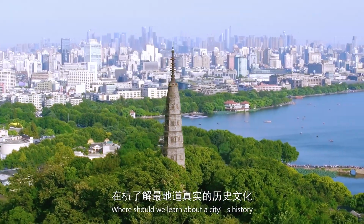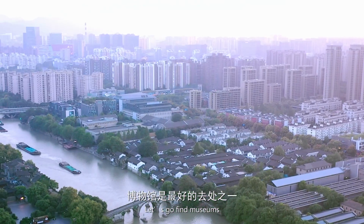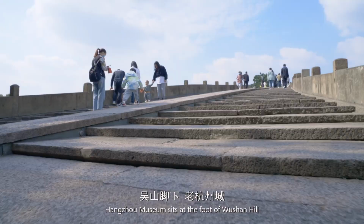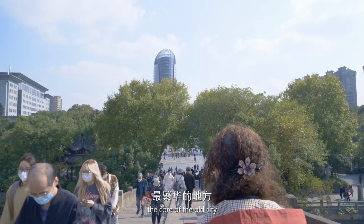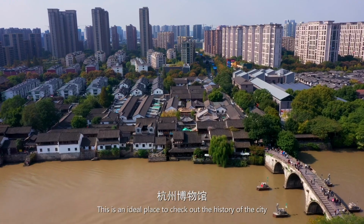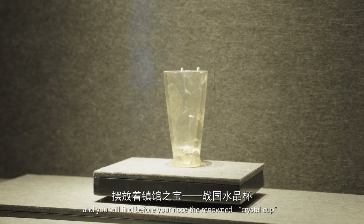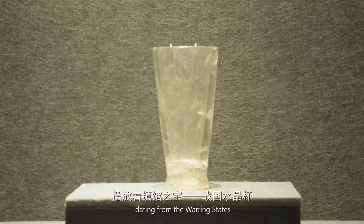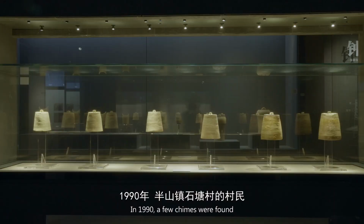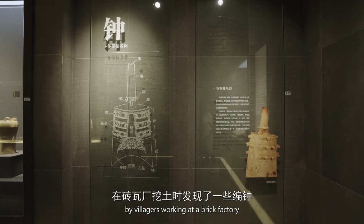Where should we learn about a city's history, culture and folklore? Let's go find museums. Hangzhou Museum sits at the foot of Wushan Hill, the core of the old city. This is an ideal place to check out the history of the city. Take a step into the South Gallery and you will find before your nose the renowned crystal cup dating from the Warring States.